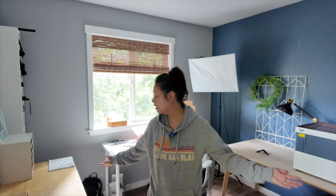This room is all wrong. Welcome to the room where I edit things and do my hobbies in. This is my hobby room, if you will. And I have it set up right now in a way that is okay, but it still feels off.